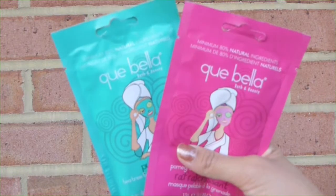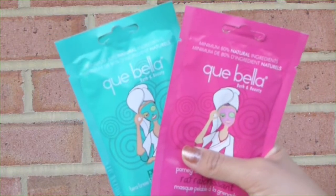And the last thing that I picked up were these 2 masks. One is a Refreshing Pomegranate Peel Off Mask, and the other one is a Purifying Tea Tree and Witch Hazel Mud Mask. You might be wondering, like, Rach, why did you pick up masks for a back to school haul?